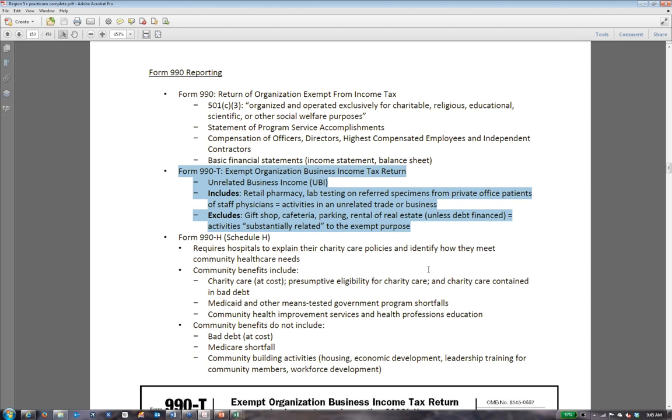Now, the last compliance topic we need to talk about is 990 reporting. That is a tax return or an information return filed with the IRS by all organizations exempt from income taxes, not-for-profit organizations. In other words, there are many sections to this particular code, and the one that applies to hospitals is the 501c3 piece of it, which includes all organizations that operate for any of these purposes.